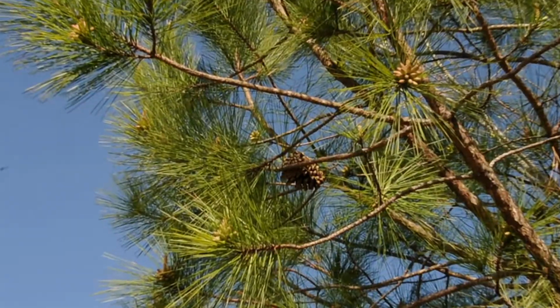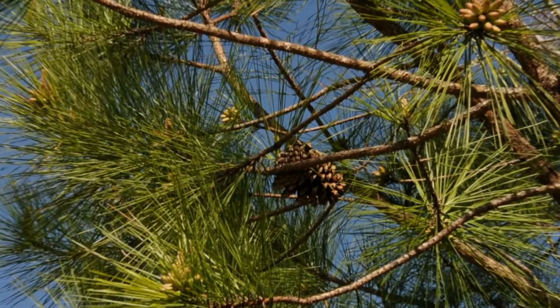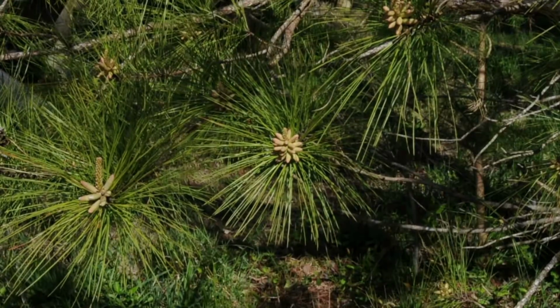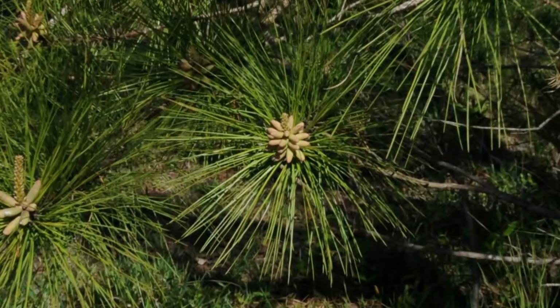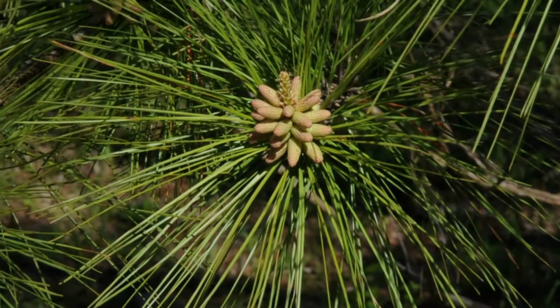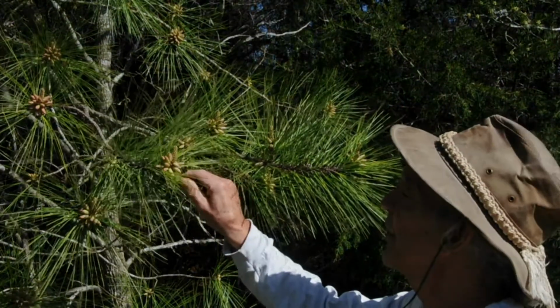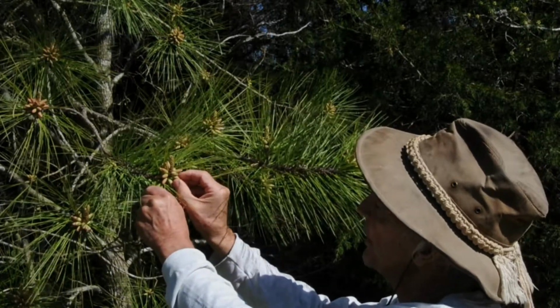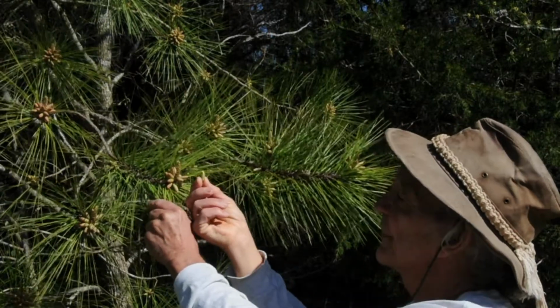Now the pine cones that most people recognize on a pine tree are actually the female pine cones. But the cones that we're interested in are actually the male cones. The male cones are the ones that produce the pollen. So these are the male pine cones, and the way you collect these is you basically just take one and twist it and it pops right off.